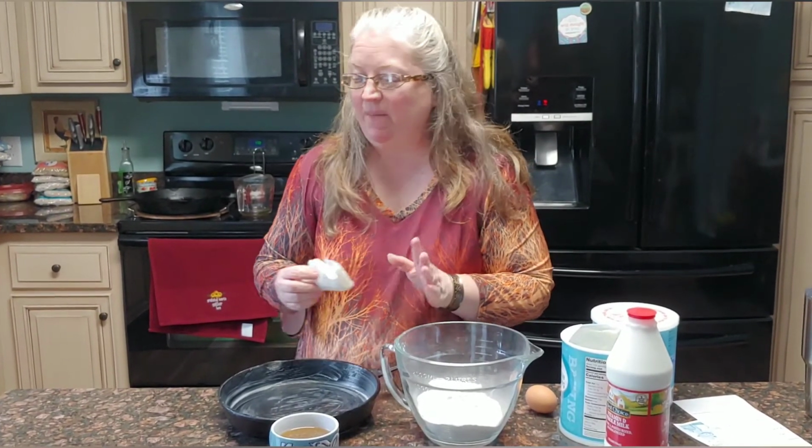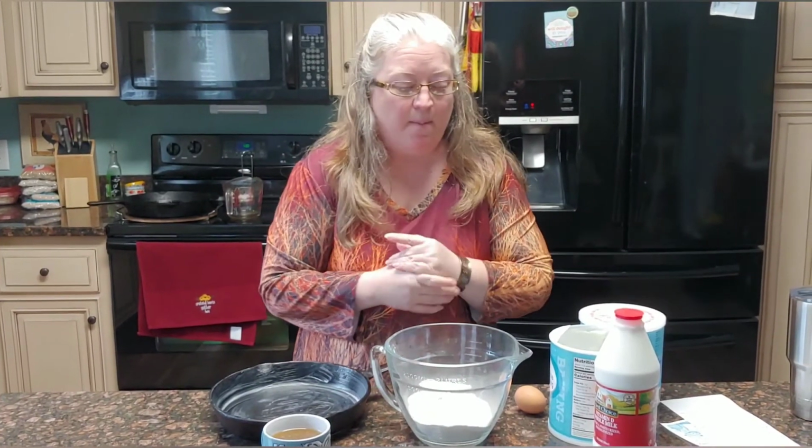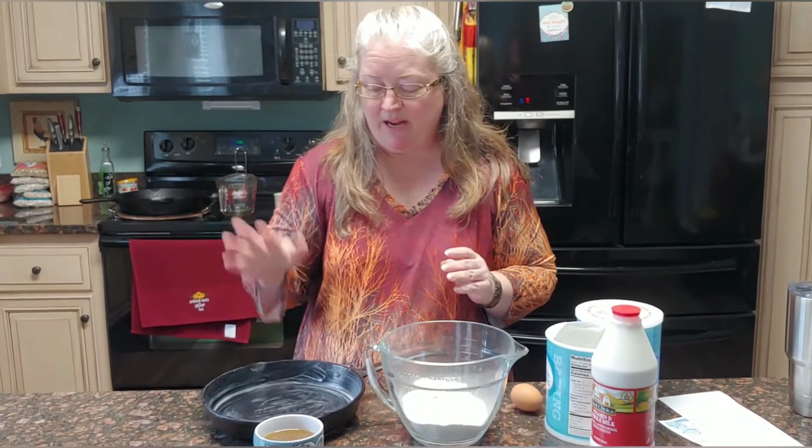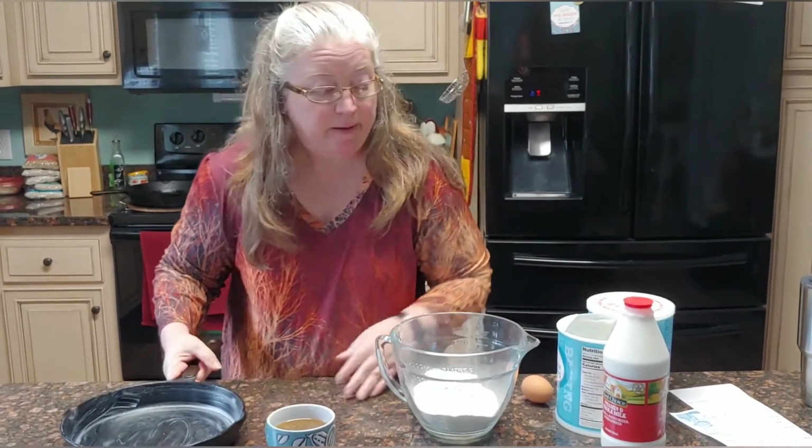I also have to make biscuits. That's probably not going to get done today, but we are going to go ahead with the cornbread. I have greased my skillet, and yes, I have been trying to get milk since Friday.